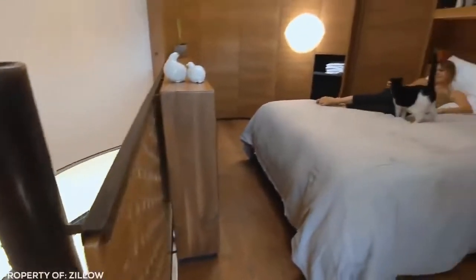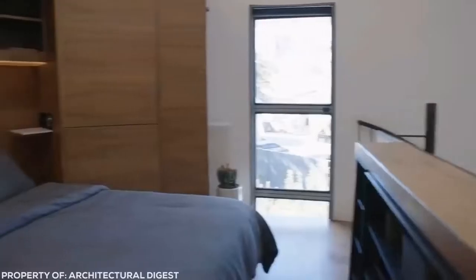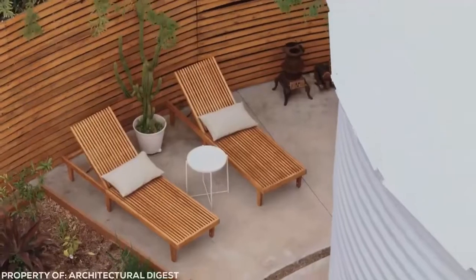This is a first. Spread out across 2 levels, the silo actually has 366 square feet of space and is more spacious inside than its corrugated iron-clad outside suggests. All in all, it took 18 months to turn the abandoned farmyard structure into a pint-sized adobe.